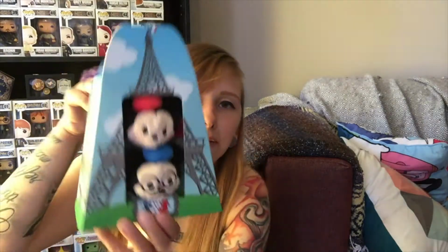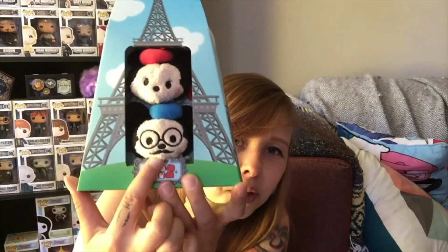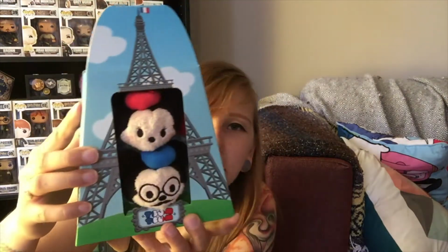And then I guess it's Tsum Tsum time. I went a little Tsum Tsum crazy, I'm not gonna lie. I'll start with the sets that I bought. I bought the Travel France set because I felt like that was pretty fitting. So look at him with his little mustache. I can't get enough of that. And their little berets. This was €14.99.